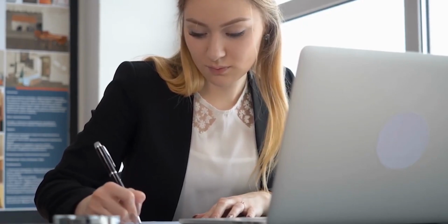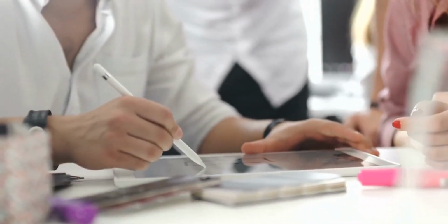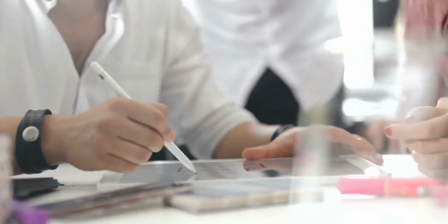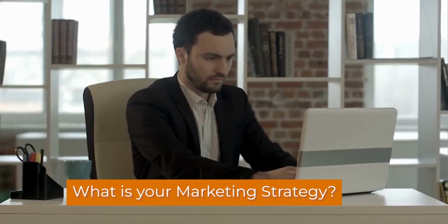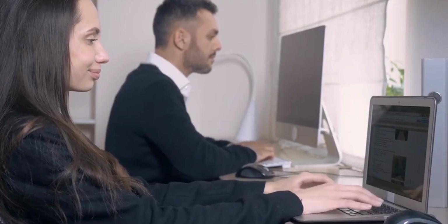What's your marketing strategy? Think about whether or not you want to sell directly to consumers or if you'd rather sell to other businesses. How will you reach your audience? This is where you may want to consider a marketing agency like Inventus Partners to help support your idea as it comes to life.